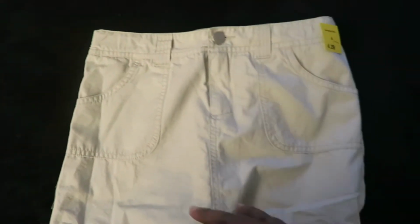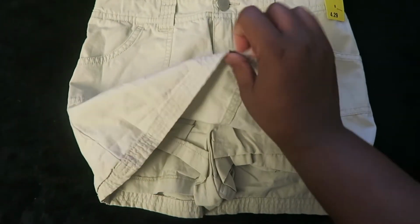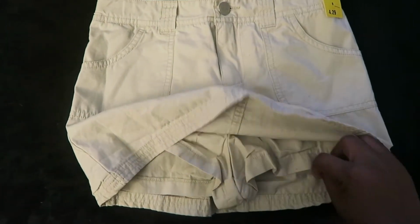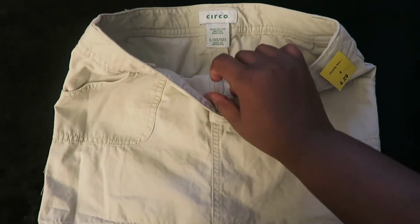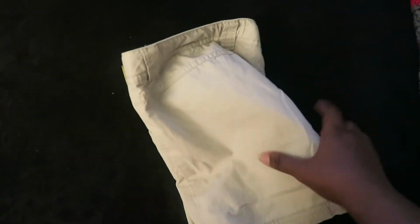Next up is this skirt. I don't even know what brand that is. It won't even matter. This was $4.29 and I paid $2 for it. It's just a little brown corduroy. Is that how you say it? Corduroy. So it just looks like that. And this is a Circle brand, and it's in the size large 10-12. So that's that.